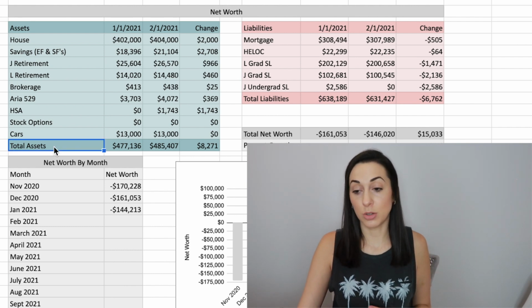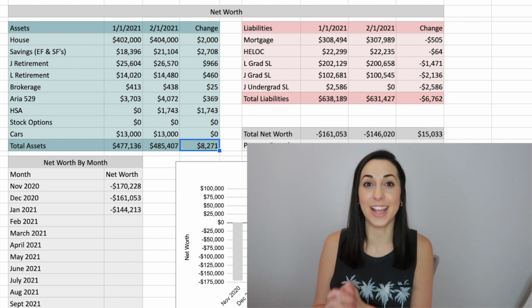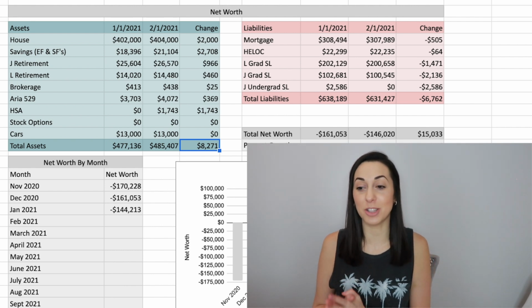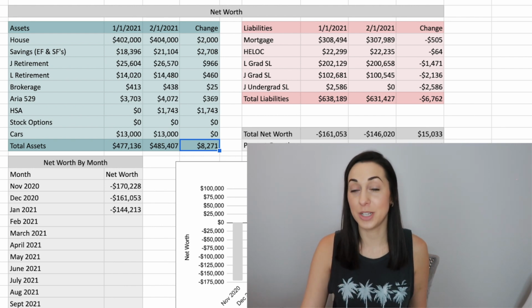So at the end of the month, our total assets went from $477,136 to $485,407. So that was an increase of $8,271. And that is even with the stock market going down at the end of the month and most of our accounts losing money. We did a really good job with savings this month, and that's exciting.